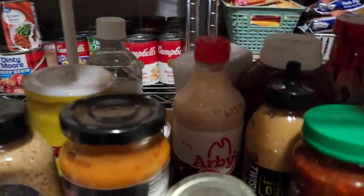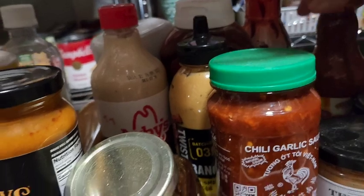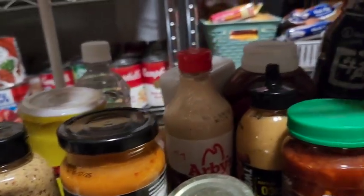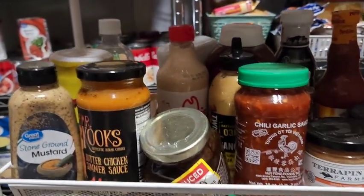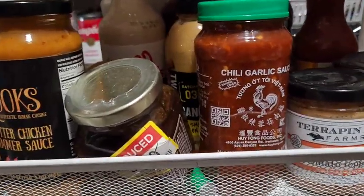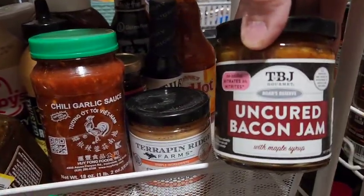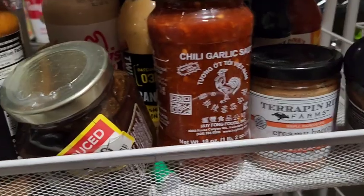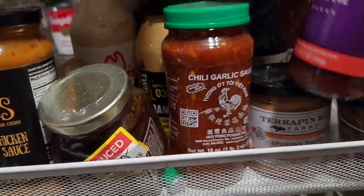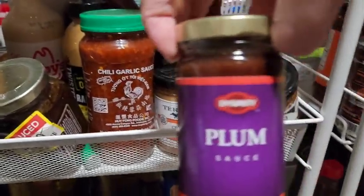We've got tahini back there. We've got wing sauce, buffalo wing sauce, and just kind of a little bit of everything that I'm not really sure what category it falls in. We've got some uncured bacon jam, plum sauce. This is really good with Asian dishes.